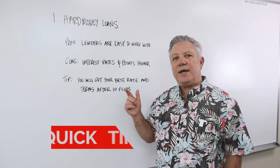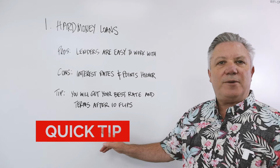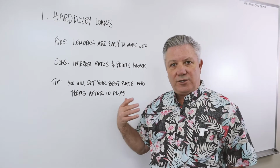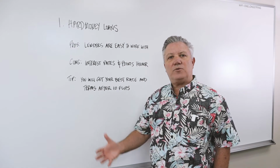And just a quick tip, when you're dealing with hard money lenders, you will get your best rate and terms after 10 deals. They will ask you to verify those deals. Usually closed deals off the MLS is what they're looking for.